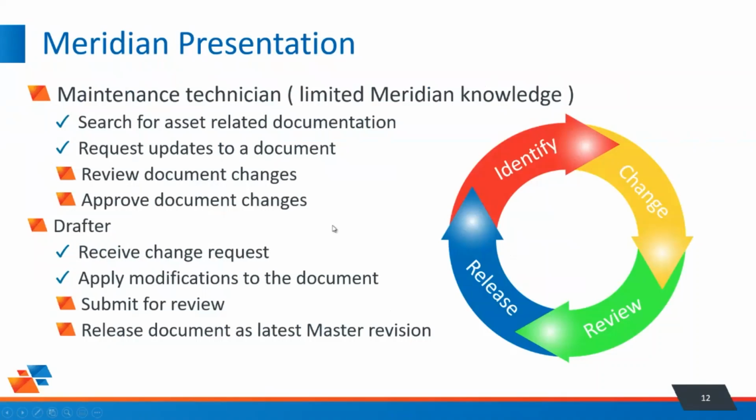Okay, so at that point, we have received the change request. We've applied the modification to the document, and we basically have submitted the document for review. Sorry, I'm missing a little check mark right here. So I'm submitting the document for review. So these three actions have been completed, and I'm now in the state where I'm going to flip back to the technician and start my reviewing process.